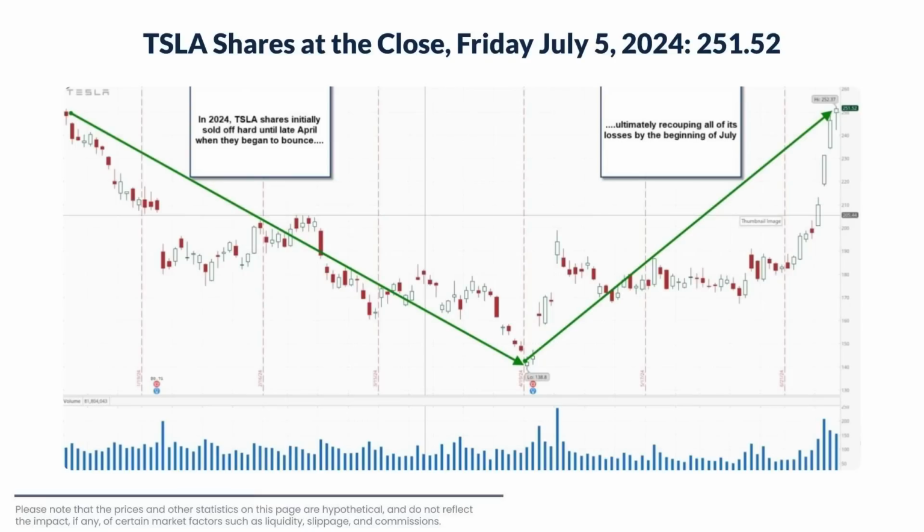To illustrate how the strategy works, let's head back to July 6th of last year, 2024, which is the first Friday of that month of July. And we'll take a look at a chart of Tesla through basically the first half of the year. And as you can see, Tesla's price was down massively at the beginning of the year, nearly cut in half when it started to bounce in late April. By July 5th, it had actually recouped all of its losses for the year, closing that particular day at 251.52.